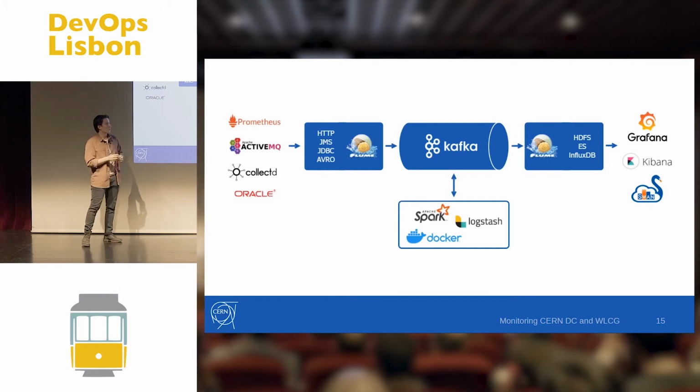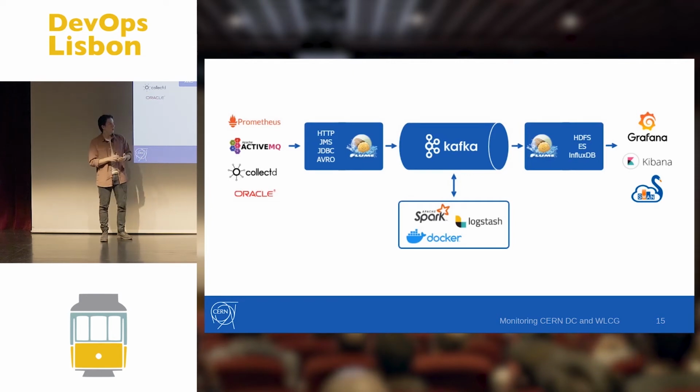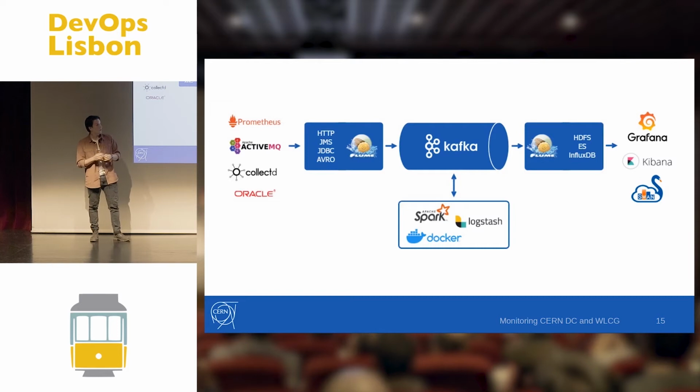And yes, the backends in the end. So we have HDFS, for instance, when we want to archive things, Elasticsearch for logs, obviously, and then InfluxDB as our main time series database. We have been exploring other kinds of time series databases, but for now, because we are using a service in-house of another team, the DB on-demand team, we have been using InfluxDB.